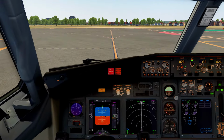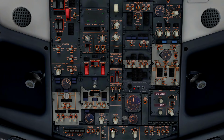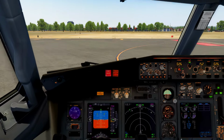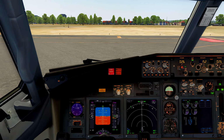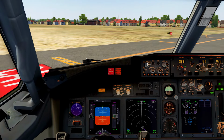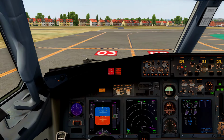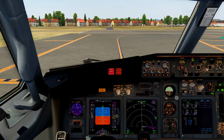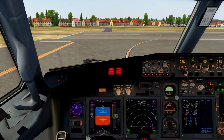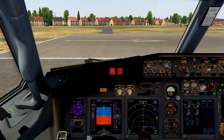Cabin crew, take your seats for departure. Strobes can now go on. As we pass the hold line, we'll now line up on 03, ready to go. And then we'll do our before takeoff checklist. So we're going to be leaving out onto the 177, then the 139.